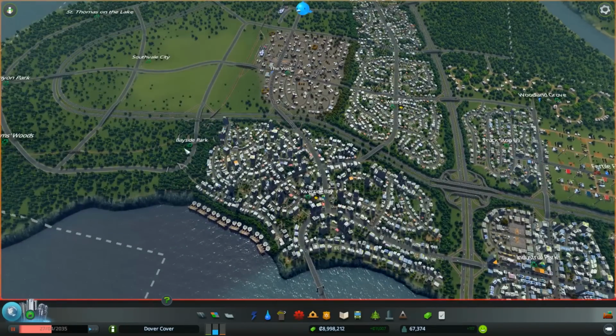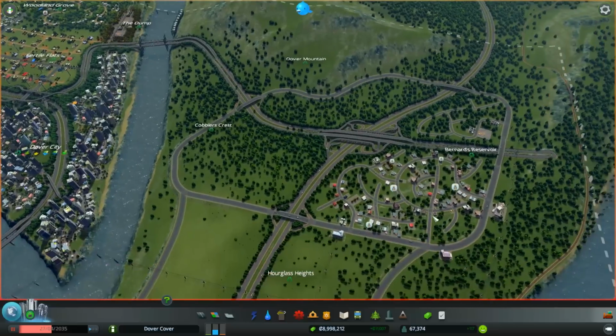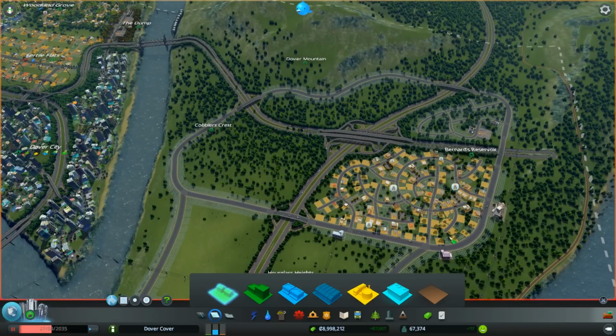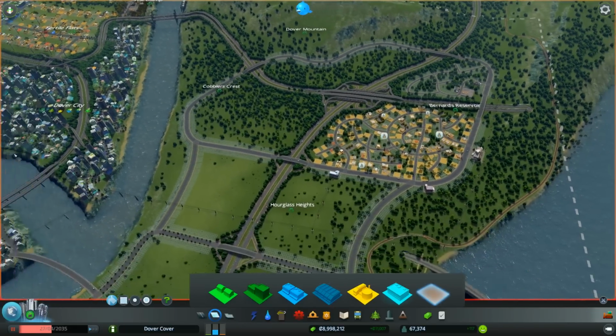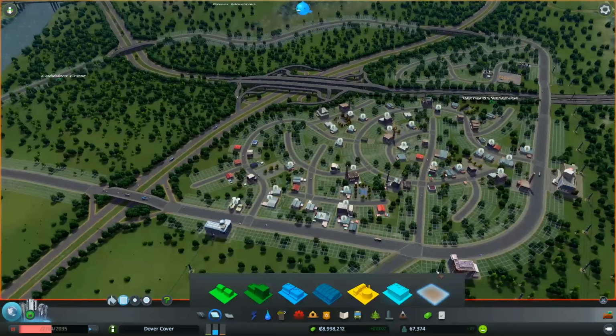We do have Bayside Park, which is looking all nice. And we've got Bernard's Reservoir, which is going to change. So I think it's pretty clear that right now we just have to de-zone. Excuse me. No, I see, it's on Paint Bucket. My bad. To de-zone everything. There you go. We're de-zoning this.